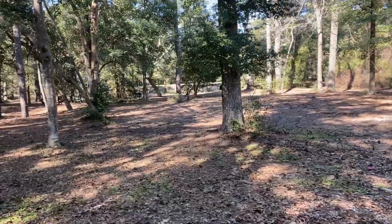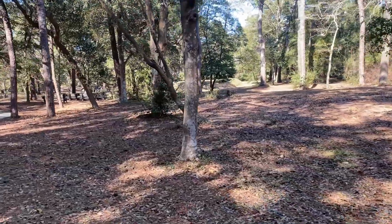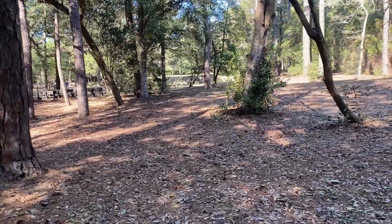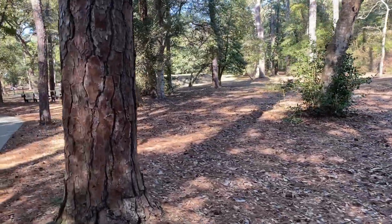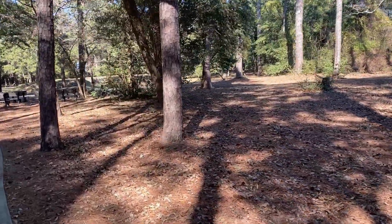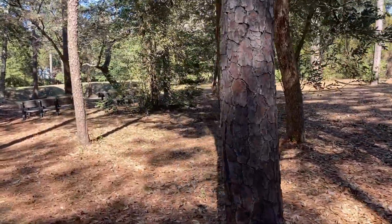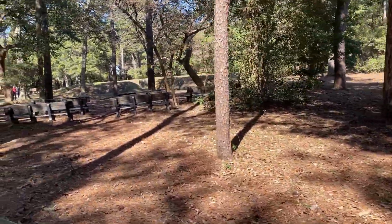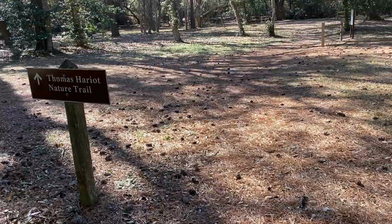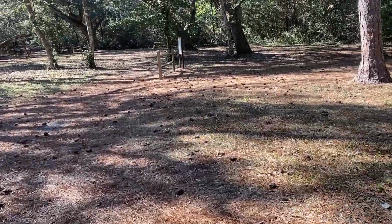When the English governor of Virginia left to go find more supplies to help them through their hardships, when he came back 3 years later, he could not find any of the colonists, and they never knew what happened to them. And this is what's left, this earthen kind of fort area here. We're going to take a little hike on this little nature trail, see what's back in here.